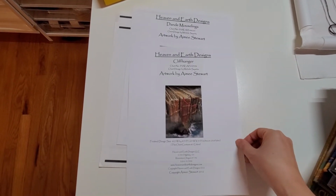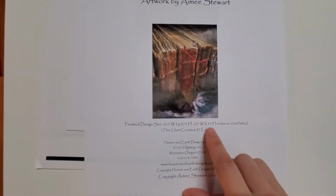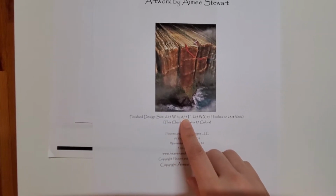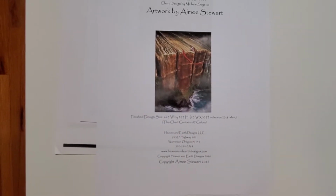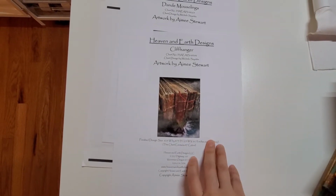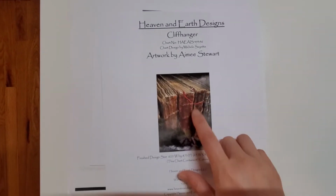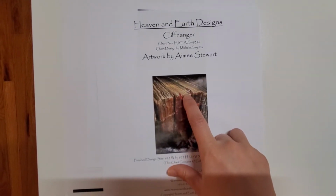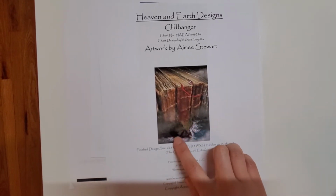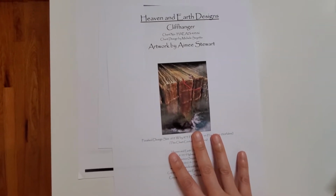Now this one, Aiden found this one, Cliffhanger. This one you can see is 625 by 875. It's going to be huge. I don't even know if I can find a frame big enough to stitch this in. But on this Cliffhanger, I don't know if you can see it, there's this little beautiful ballerina looking lady sitting on the book. Cliff, the ocean, beautiful illustration.